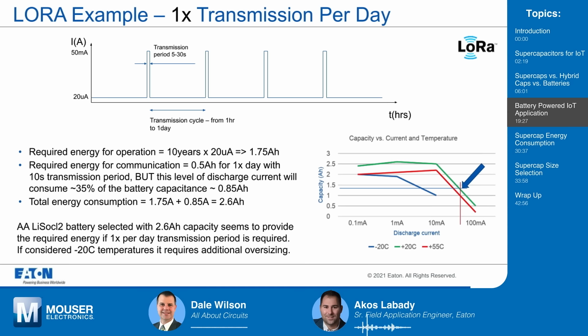But here's the big challenge with the batteries, that they operate a bit differently when we talk about 20 microamps versus 50 milliamps. So 50 milliamps may be potentially possible by the batteries if you talk about a two-third size lithium titanium battery. So I was taking an example here, and you can see that the 50 milliamps could be delivered, but in case of that, there is an additional degradation of the battery. So you need to derate the battery, or you need to take into consideration, instead of 0.5 ampere hour, actually 0.85 ampere hour. So here the total energy consumption as we go is 2.6 ampere hours. That is like a standard size for a AA size lithium titanium battery. So with the one time per day transmission, it does the job, if you don't talk about very low temperatures.